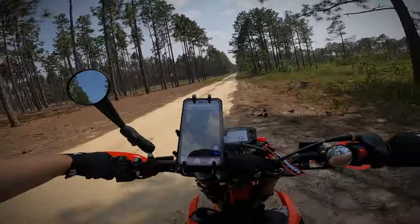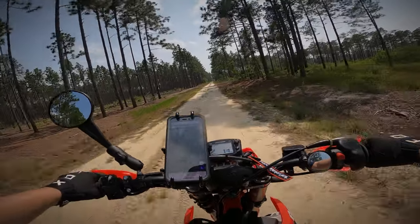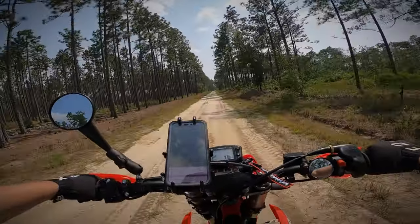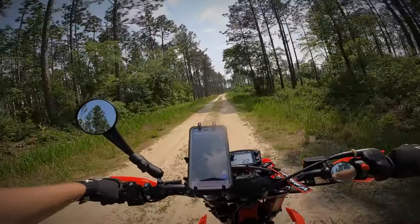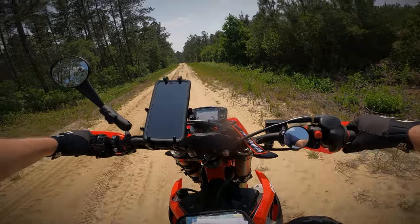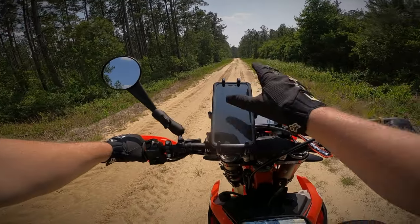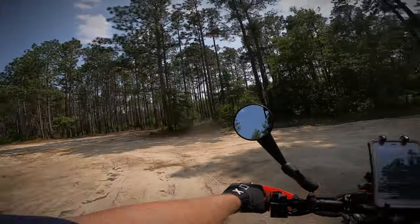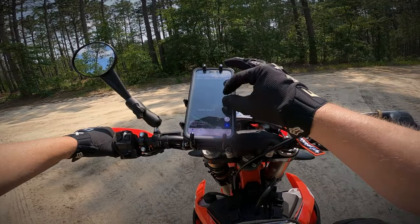All right, Big Bay Trail. Had to stop and change the battery. She's sandy down here. Kind of sandy. She's probably not used to riding on that sandy. Like a little pine straw streaking action been going on there.